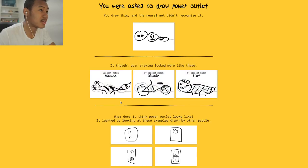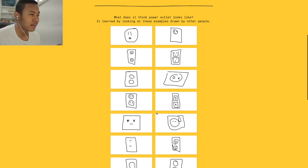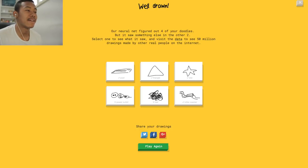Let's see what people guessed. You see? This looks like a face. It didn't guess it. Why didn't it guess it? I'm sensing some sort of favoritism here. Okay, it's an AI, so I'm not gonna be super mad, but come on, I did that. Let's try one more time and see if we can actually make every single one, all right?